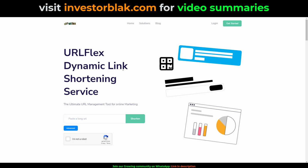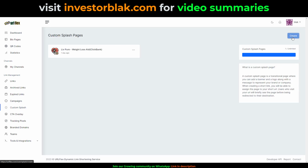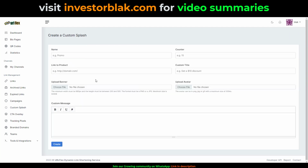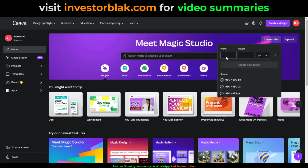email address. After verifying your email, log into your UrlFlex dashboard, click on the button that says Custom Splash and click on Create a Custom Splash. To create our custom splash, we need to have a banner image and an avatar image. To create your banner image, head over to canva.com. Under Create a Design, click on the Custom Size button. In the width field, type in 980 and in the height field, type 500.